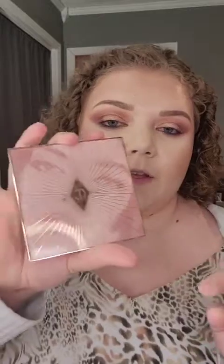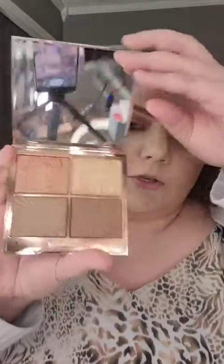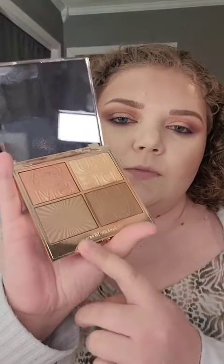And then this is the face palette that I'm wearing today. Super, super pretty. I'm wearing this side right here, the Love. This one is too cool. It's too gray for me, so I've been using this side. Super pretty, but that's not technically part of my haul. Anyway, love that.